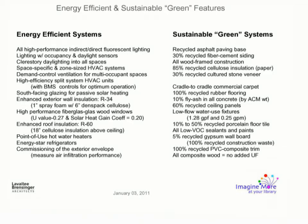85% of our insulation is going to be recycled, made from recycled newspapers and paper products. Our cultured stone, which is the veneer on the building, the masonry piece of it, is 30% recycled fly ash. Our commercial carpet is going to be a cradle-to-cradle product.